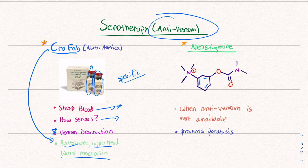If you don't receive antivenom, if they don't have any, among other things, you might get neostigmine, which prevents paralysis and other neurological effects of the venom.